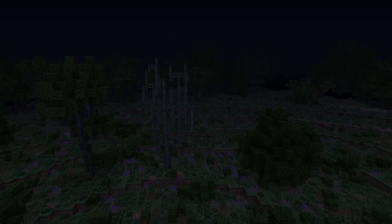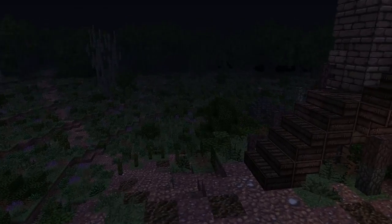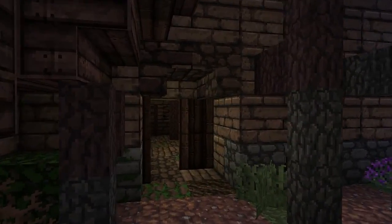We've also got what looks like a hanging tree over there, a dead tree with some rope hanging off of it. What would a creepy build be without a hanging tree? So there you go.